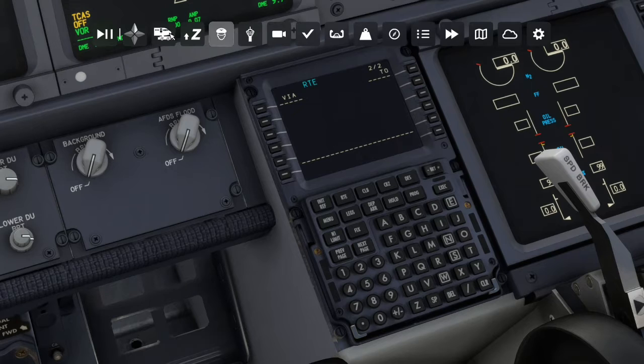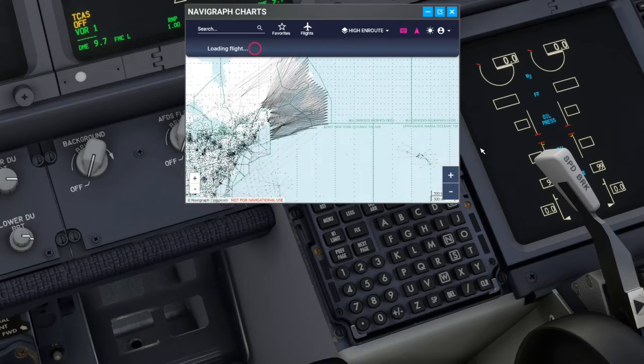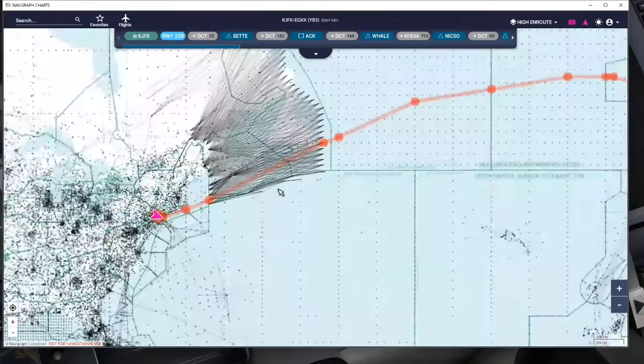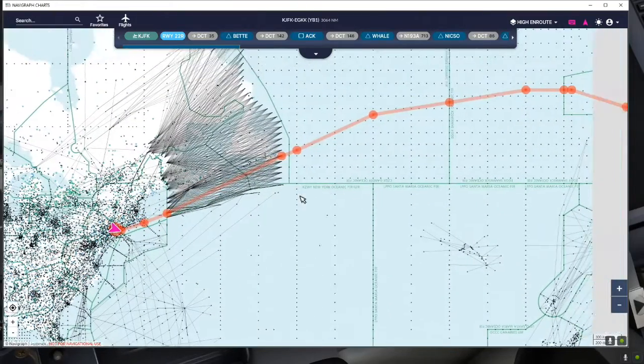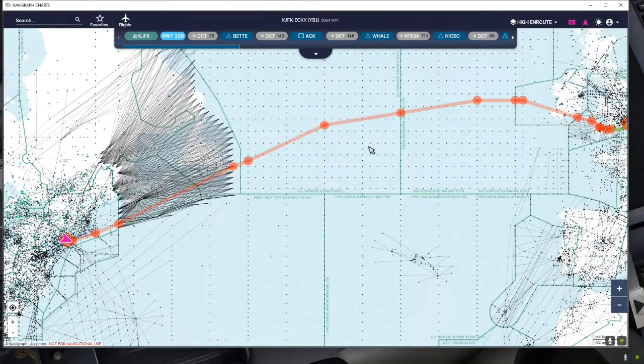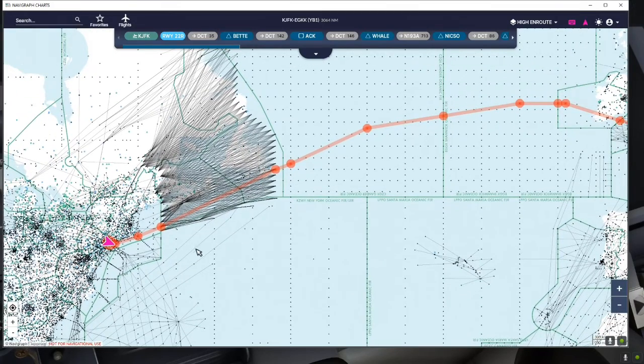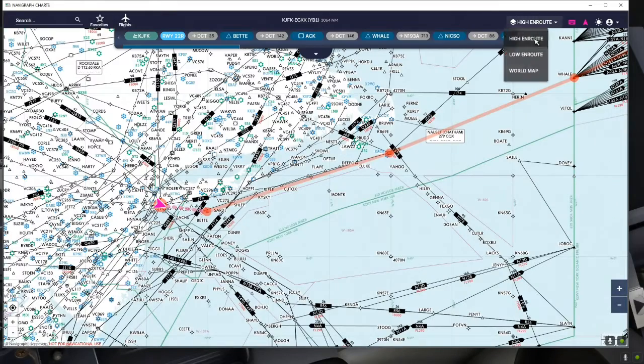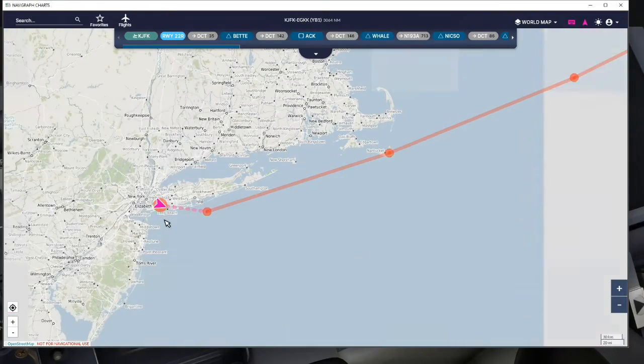So I will show you the flight plan over here. This is the Navigraph. Okay, so we have our flight plan here, and we have set for North Atlantic Track Z, or Zulu. This is one of the routes that goes across the Atlantic Ocean, and it's set every day. Maybe I could change this over to the world map, make it a little easier.